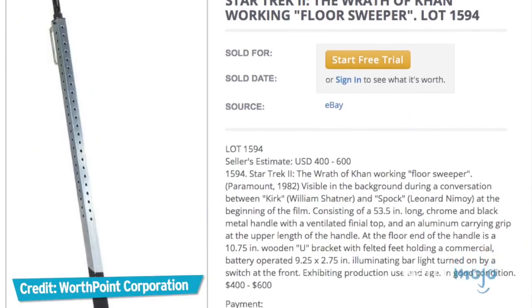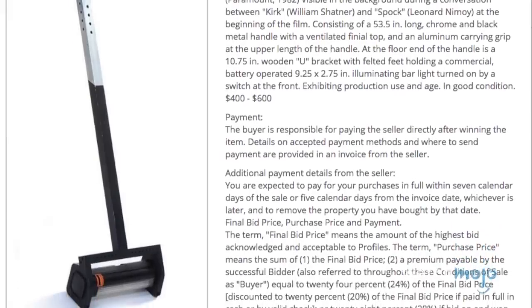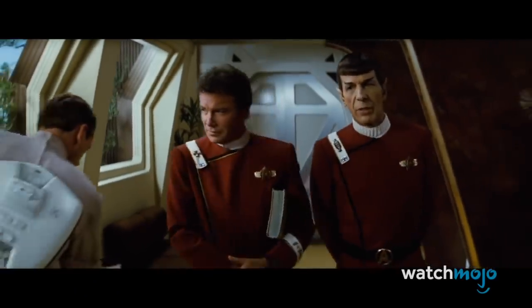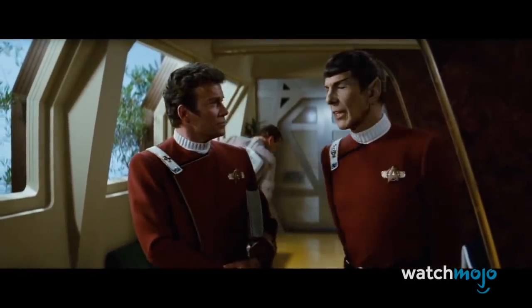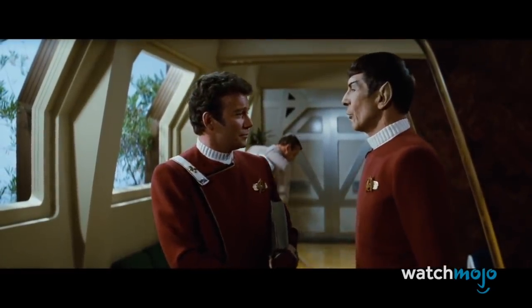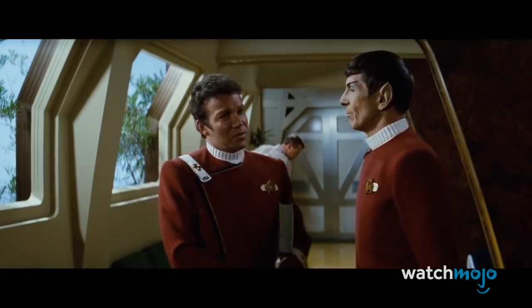The prop consists of a 53-inch long chrome handle, a finial top, and an aluminum carrying grip. At the bottom is a U-bracket holding an illuminated light bar. We suppose it's a neat little toy, but paying $600 for something that was on screen for 2 seconds, in the background no less, is a mite outlandish.